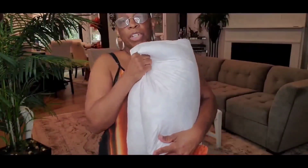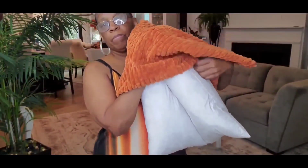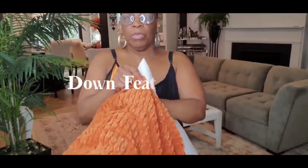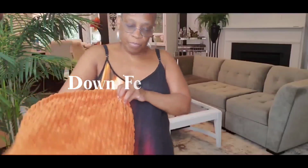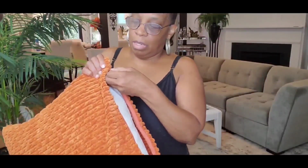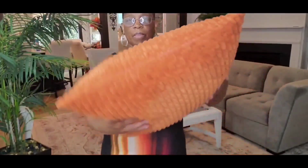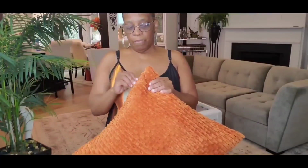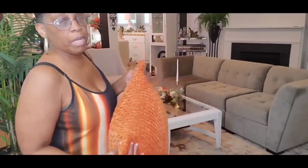And then a trick that I learned from Chanel is to fold your pillow in half to get it in. And then just put it all the way in. And just stuff it. Because these are down filled pillows, they're easy to maneuver. And there it is. And then all I do is push the corners up, and I love these hidden zippers. And there it is, it's perfect. So I'm gonna go ahead and fill the other one in and start putting the pillows on my couch.